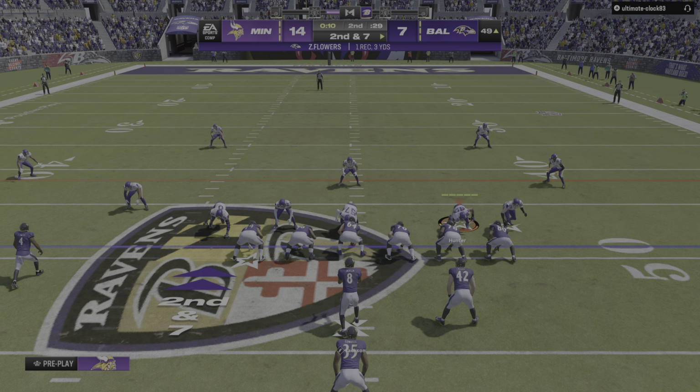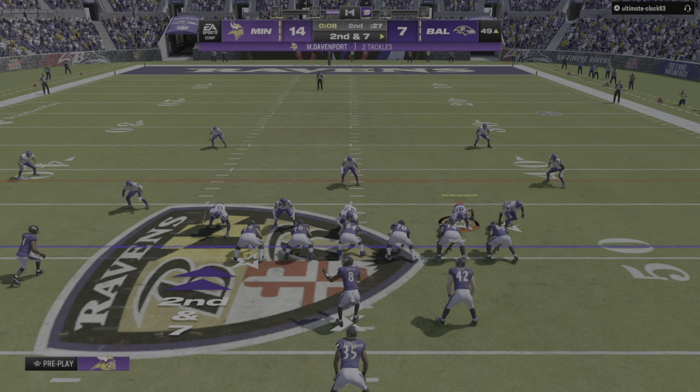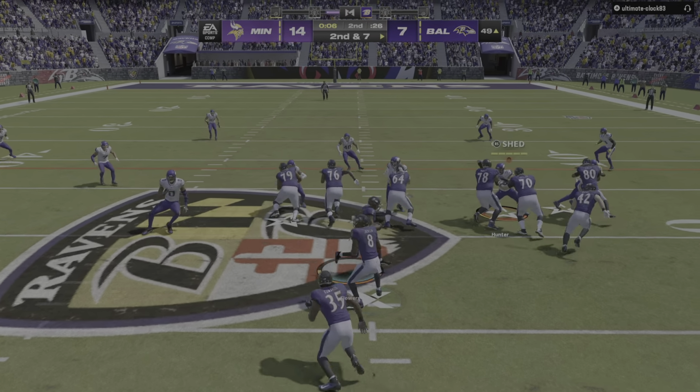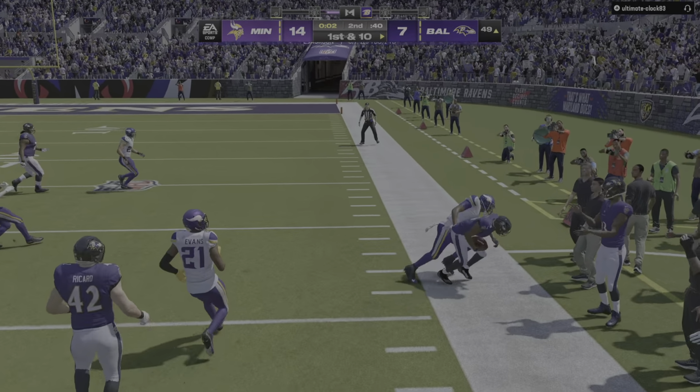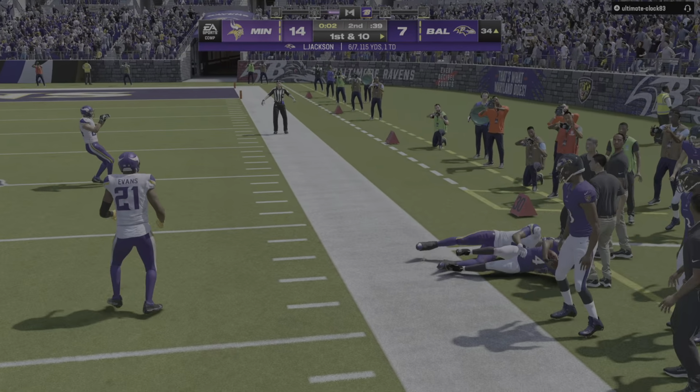And quickly they get to the line. Slot man moves right. Now Jackson taps this forward jet sweep. And he is out of bounds inside the 35. Just a simple tap pass, but it pays off in a big way.